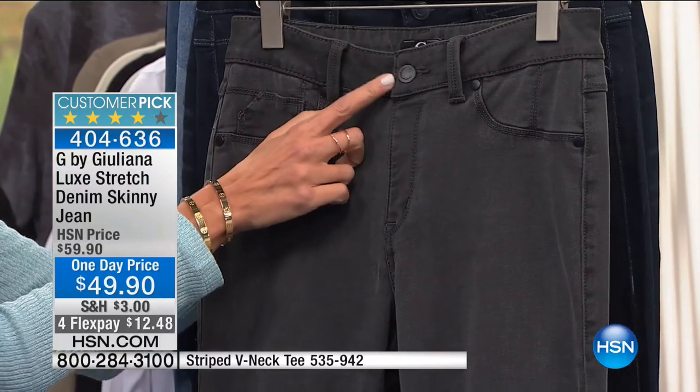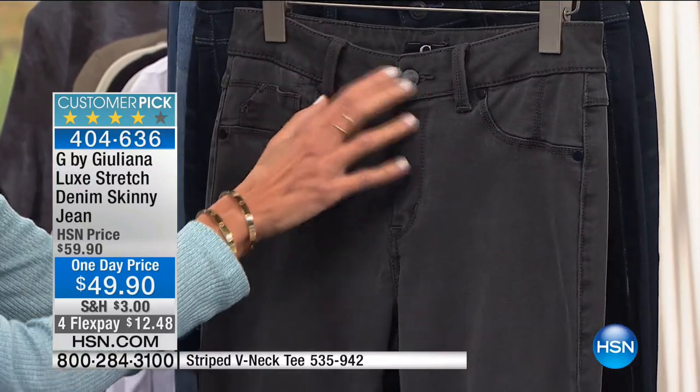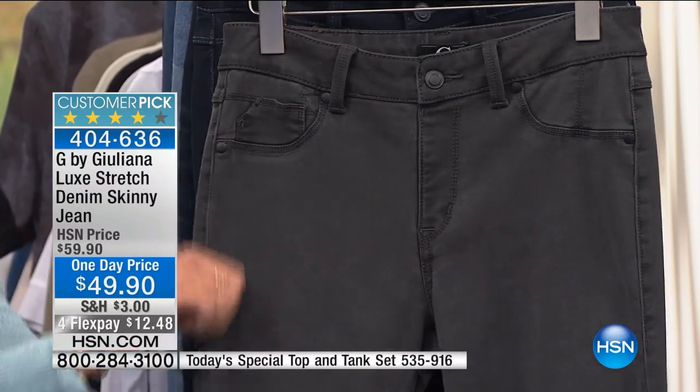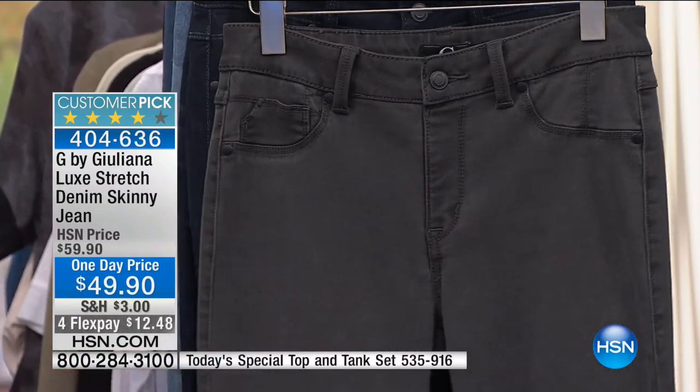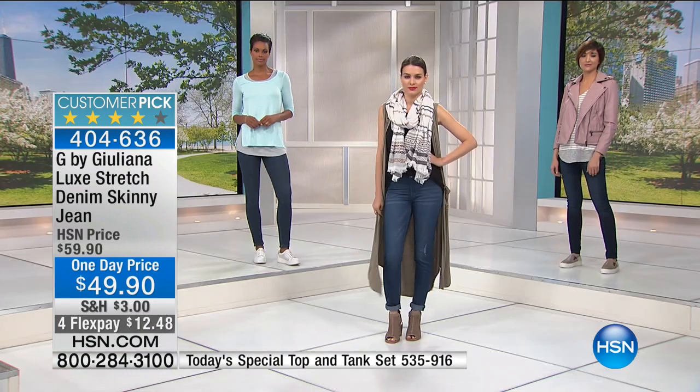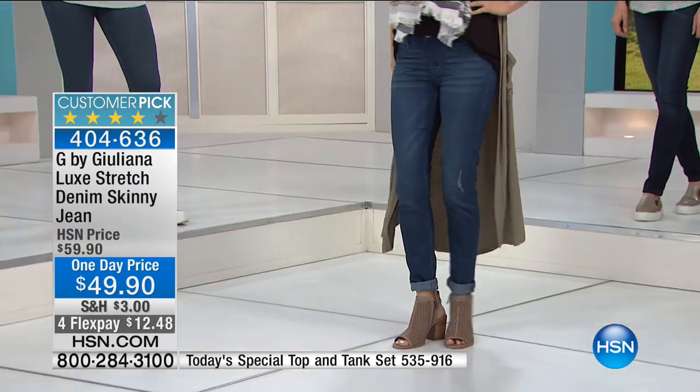You're gonna love these. And even look at the hardware, that great matte black hardware. I mean, just everything about these looks so expensive and so luxe. And the jeans have been a huge hit. Hundreds of reviews online, customer pick, and here they are in all these fun washes.